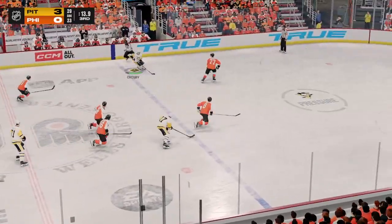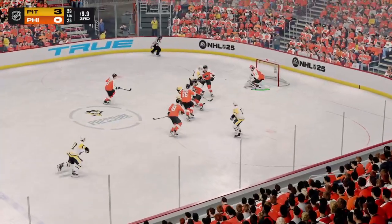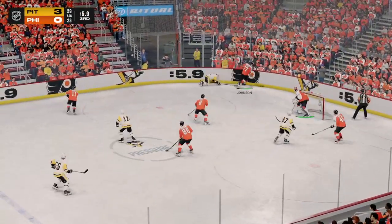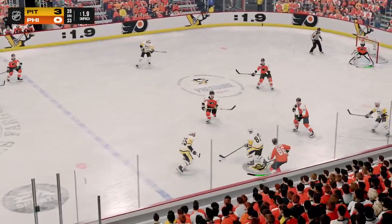Nice feed at center, moves up ahead now. Feeds it over. Shot. Oh, it comes up with nothing on the play. Dishes it to Barabee.